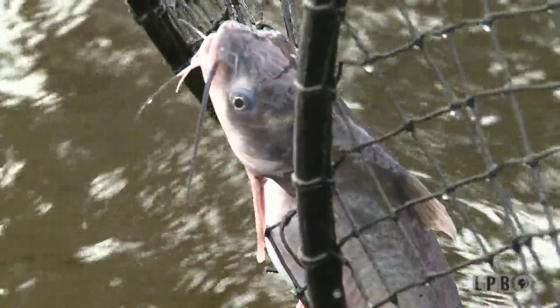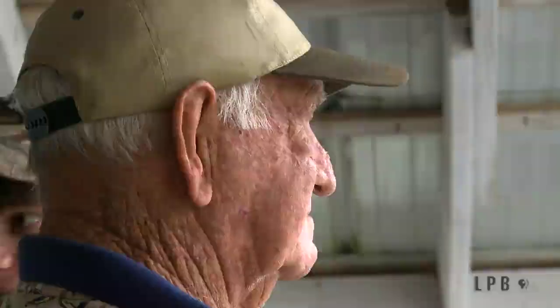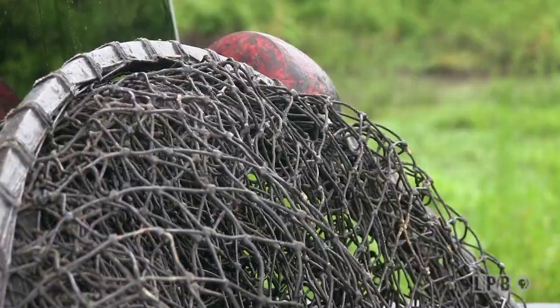Traditionally, hoops for hoop nets were made of white oak. Today, steel hoops are the most common and least expensive. Old timers would make the webbing for these nets out of cotton, the fiber of choice, and then dip it into tar. Today, they're made with nylon, which holds up much better.